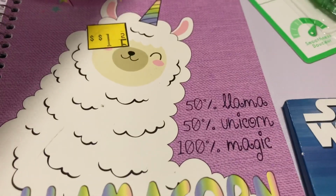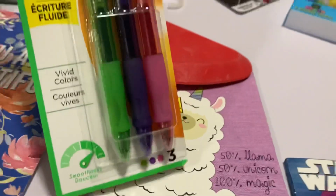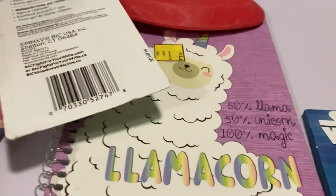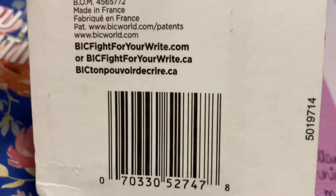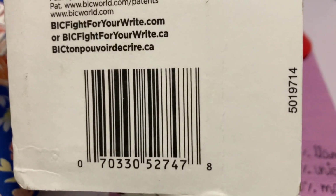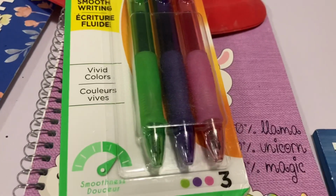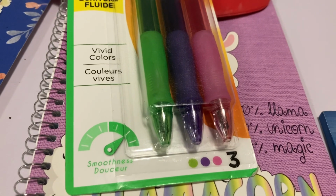I also got the Bic Velocity gel pens. Last on clearance at $3.25. I think not for no pens. You go to the Dollar Tree, get a whole pack, more than three. Last four is 7478. And I don't know what that is.